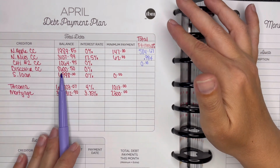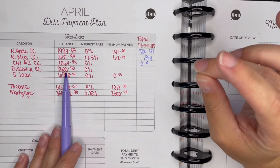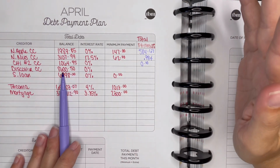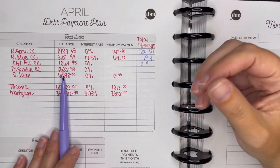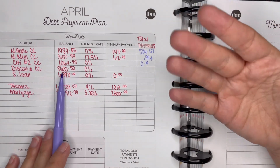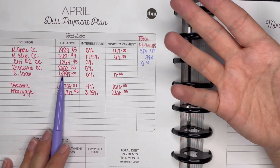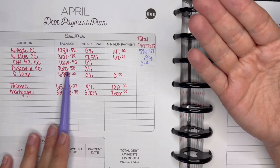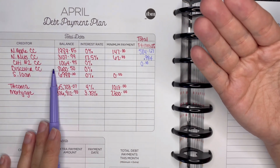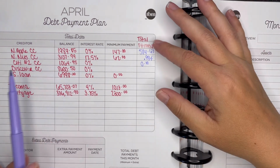So we started with $86.50. We only balance transferred about 84 and some odd dollars. Obviously, when you do a balance transfer, there's always like a 3% fee. The fee can vary per card, but we had a balance transfer fee on both these cards, so the balance is a little bit higher than what we transferred. But again, the fee for this is like a month and a half of interest alone, so well worth it in my opinion. I'm not worried about that.